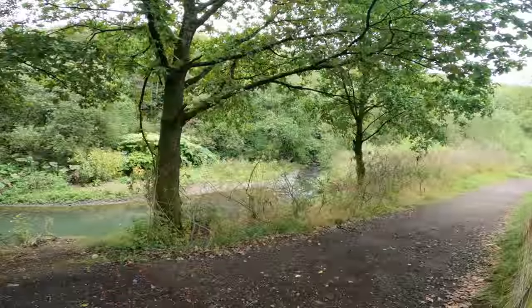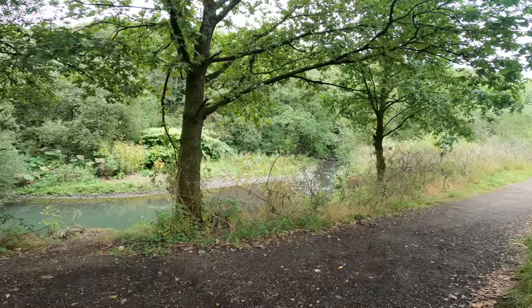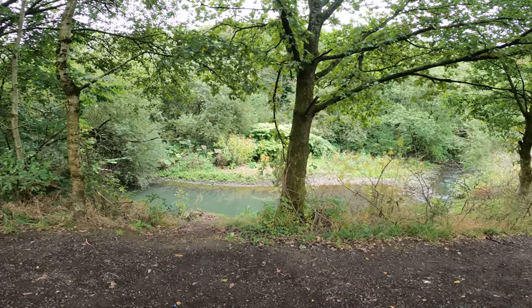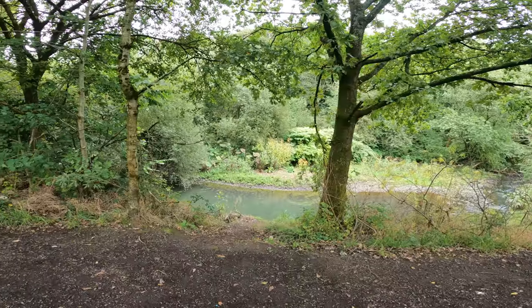Let's see if we can get a couple more before we pack up. We've probably got about an hour's fishing left. That's a little stream running behind the fishery. I don't think there'll be any fish in there, but lovely.